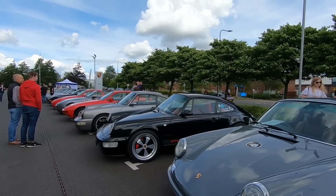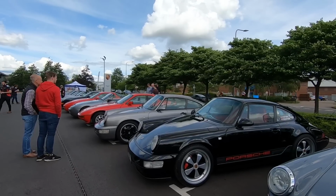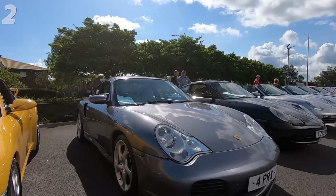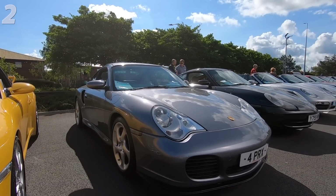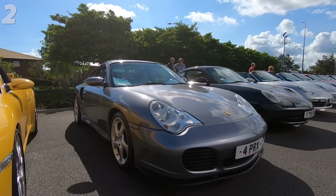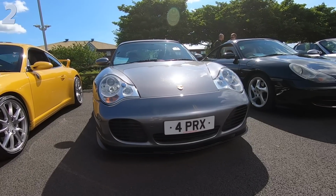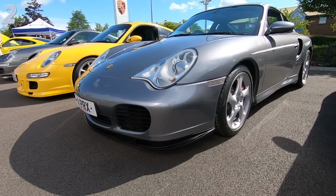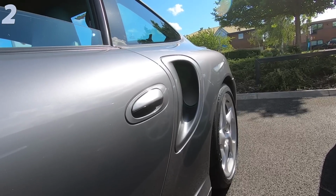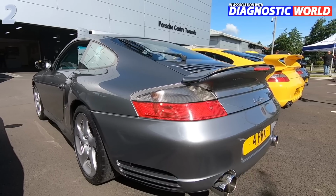Alright, so next up is car number 2, and it's a brilliant Porsche 996 Turbo. The 996 Turbo to me is one of the best value used Porsche cars on the market right now. This 996 Turbo has a 3.6 litre flat 6 engine with 420 brake horsepower and a 0 to 62 time of 4.2 seconds. Now those stats are better than the 996 GT3 RS for a quarter of the price.